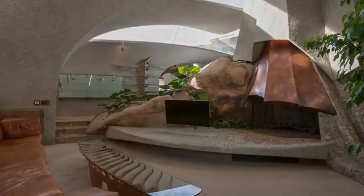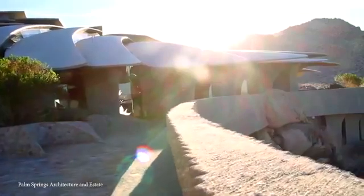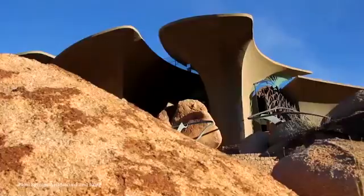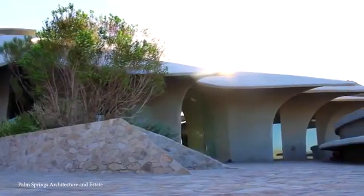Finally completed in 2014, the High Desert House was described by the New York Times as being the most unsung great residence in America by one of architecture's least known major talents. And it's undoubtedly one of the coolest homes to see, let alone live in, not just in the US, but the whole world.